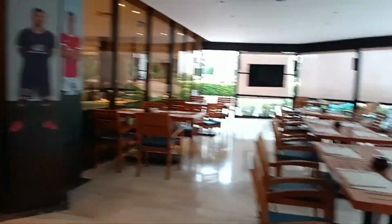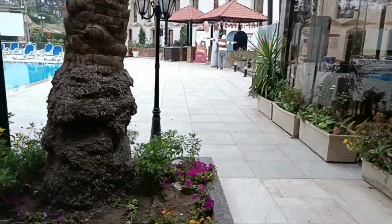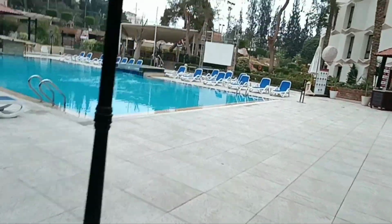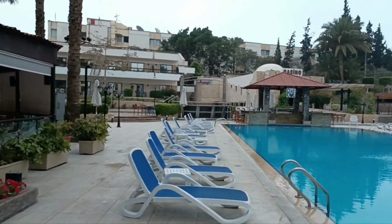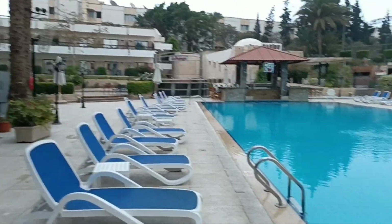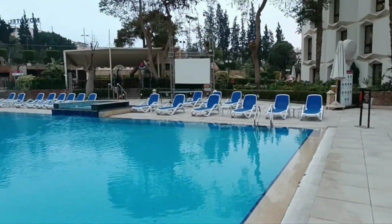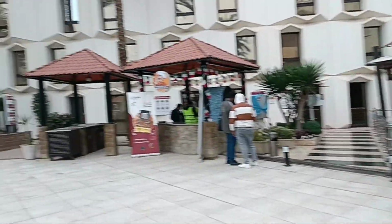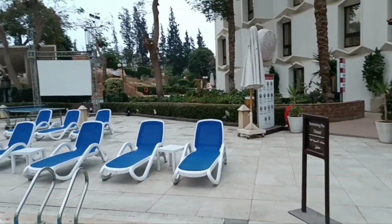So, folks, we are at the breakfast counter, and today, thankfully, since we are leaving a little late, I can show you the lovely poolside. Look at this. This is on the second floor, I think. Lovely blue water, blue chairs. And then there's a cafeteria here, the gym on the other side.